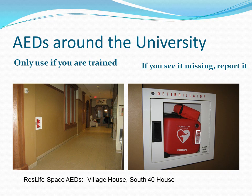The university has strategically placed AEDs, automatic external defibrillators, around the university. There are 2 in residential life spaces, on the ground floor of the Village House and the ground floor of the South 40 House. Remember, only use them if you are trained, and if you see one missing, please report it to WUPD immediately at 935-5555.